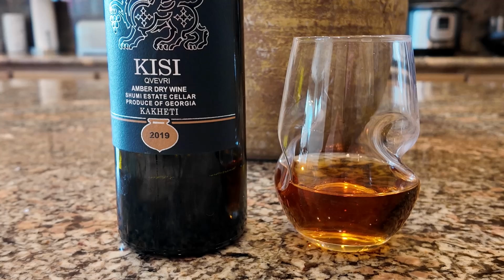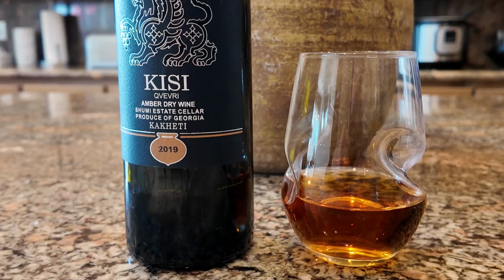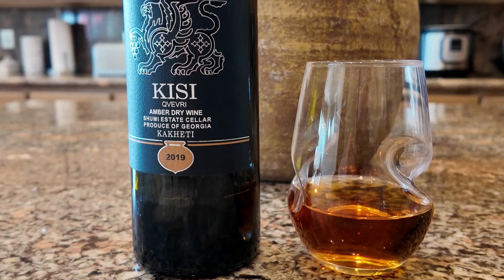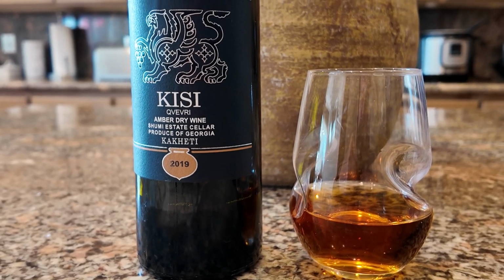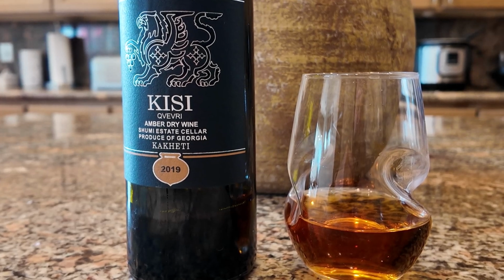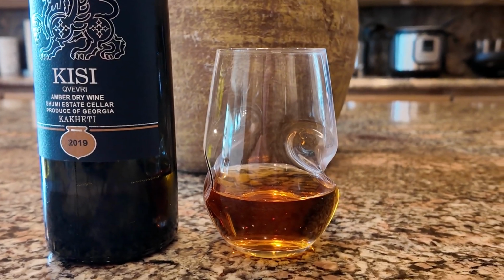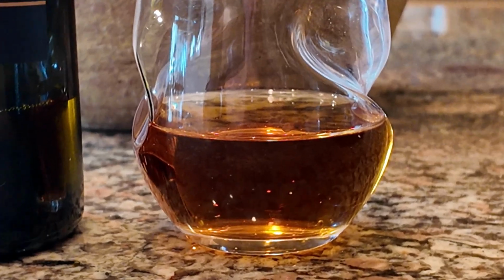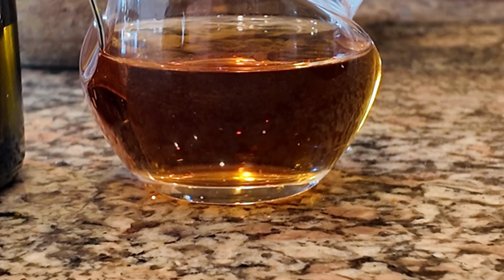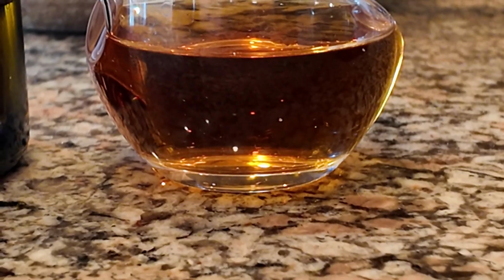Okay, so here's our Kisi amber dry wine from Georgia. Made in Kakheti. Not all Kisis are. Kisi is a grape variety, by the way. We'll have a look at the label on the back. We're going to taste this in one of my new aerating glasses. Hope you can see the dark amber colour of this wine. Not a white wine at all. So we'll come back and tell you what we think once we've had a taste of this.